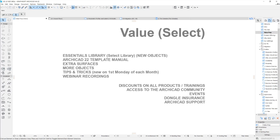Now, some value propositions for our select customers. Basically, our select customers get the Essentials library with some new objects, the ARCHICAD 22 template manual, some extra surfaces, more objects, tips and tricks, news on every first Monday of each month, webinar recordings, discounts on all products, training, access to the ARCHICAD community, events, ARCHICAD support, and so on.